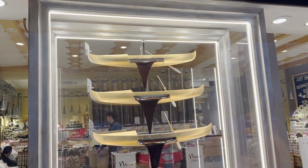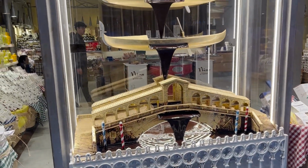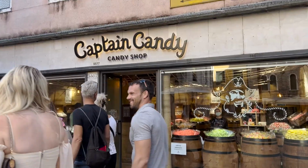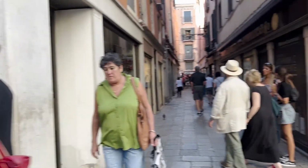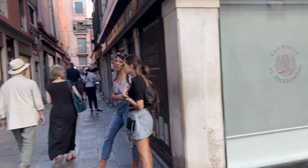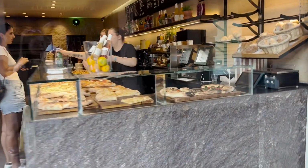Chocolate gondola fountain. Very good. It's amazing. We're going somewhere specific right now, but look at Captain Candy. So cool. All right, where are we going? Are we going straight still? Going this way. Look at those pizzas. Look at those pizzas.